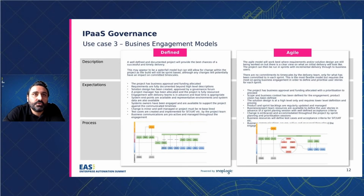So moving on to our final use case, the business engagement model. What does that mean? During our journey, I must admit, we have struggled with lack of requirements from the business, lack of project management, lack of resources such as BAs or solution architects, you name it. So what do we do about it? I don't think the business is mature enough, so we had to come up with a clear model that they can follow.